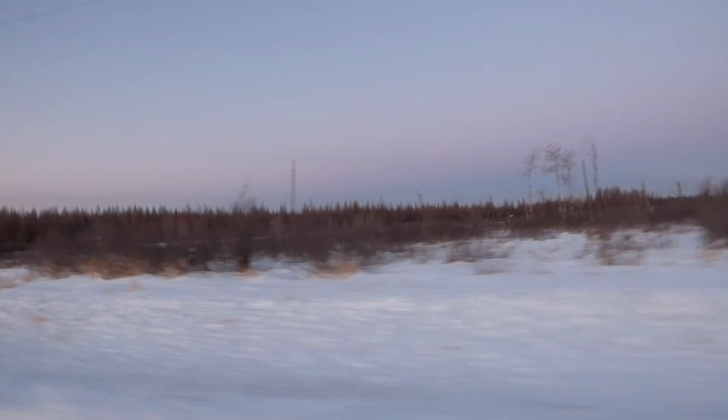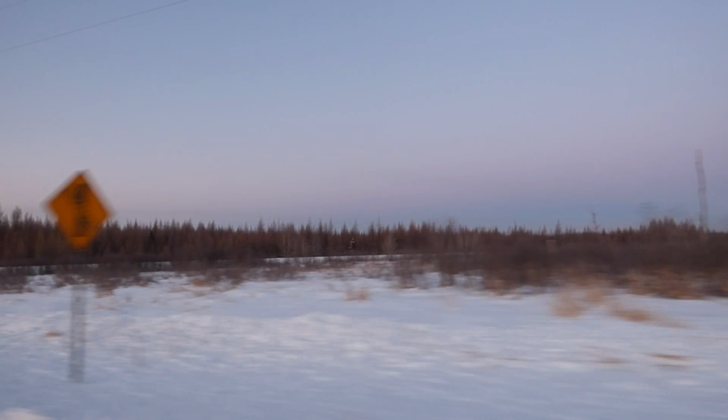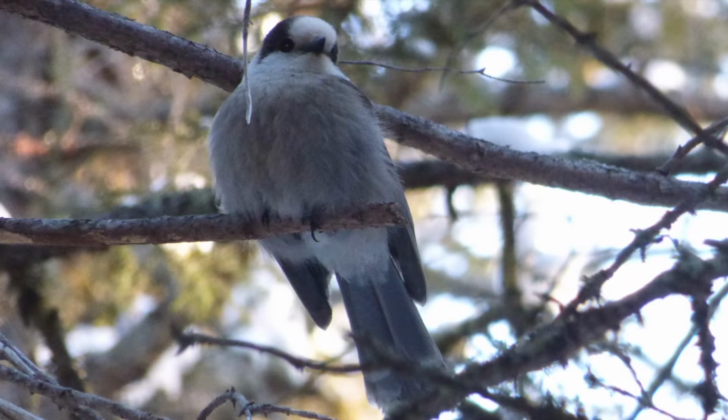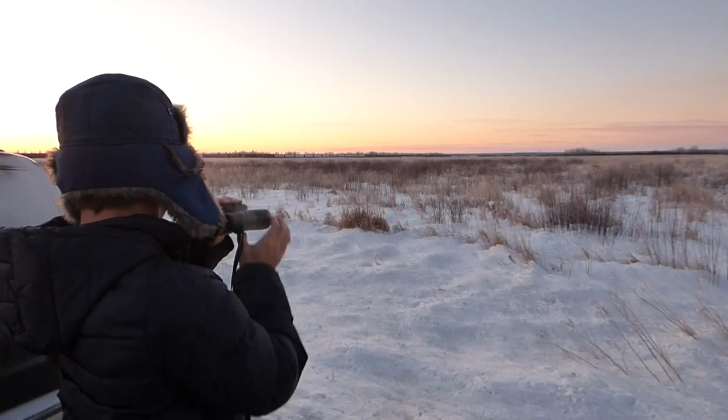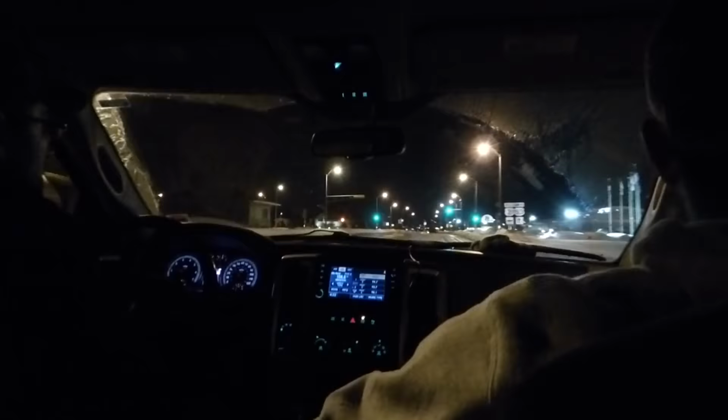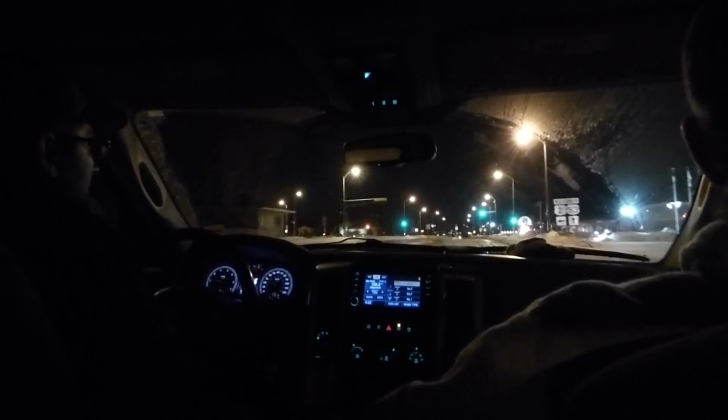The bog is located about an hour away from Duluth, Minnesota. Many of the birds that call the bog home are extremely rare in Wisconsin, and our group was excited to have the opportunity to see these birds up close for the first time. Since the drive from Wisconsin was lengthy, we left early in the morning to maximize our birding time.